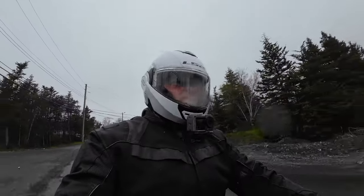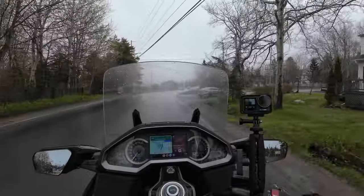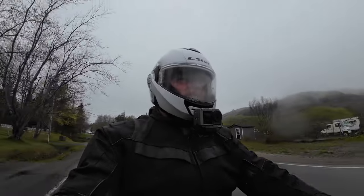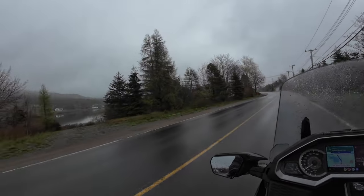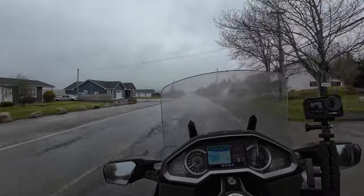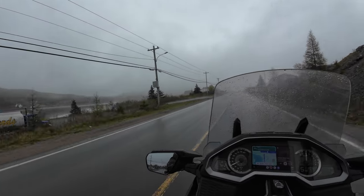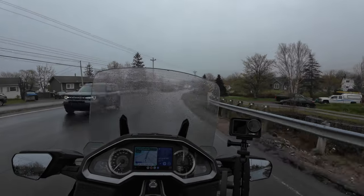Well, for those who aren't familiar with this area, we are now in Spaniards Bay. It's just one of the smaller communities that you got to pass through on our way to Spoon Cove, or Upper Island Cove. And so far, the fog hasn't lifted. What's up with that? Actually, I'm in the wrong spot. I think it's down here. Bishop's Cove, Upper Island Cove.